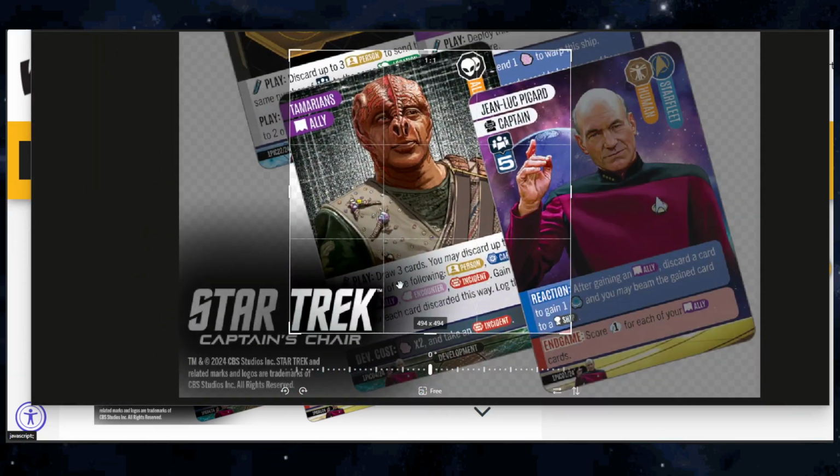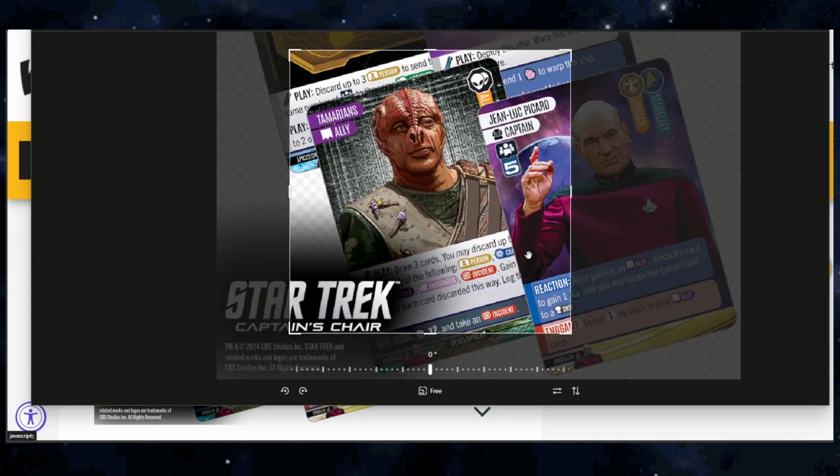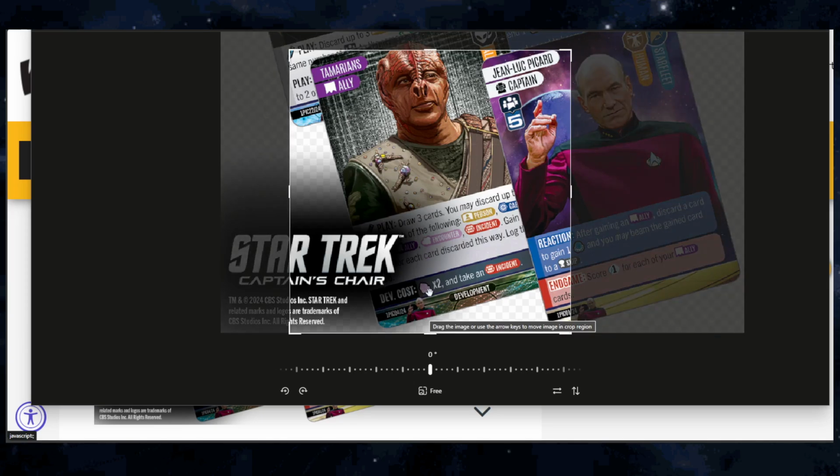And then we've got the Temerians, which looks like an ally card, which is mentioned on Picard there. I'm going to try and read it. I know they do this. WizKids loves to do this where they overlay things to give you only partial bits and pieces of text. So play, draw 3 cards. You may discard up to something of the following: a person, an ally, an encounter, an incident, and gain something for each card discarded this way. And then log something. And then, of course, you got the dev cost. Looks like maybe those are dilithium tokens here. Times 2 and take an incident card.